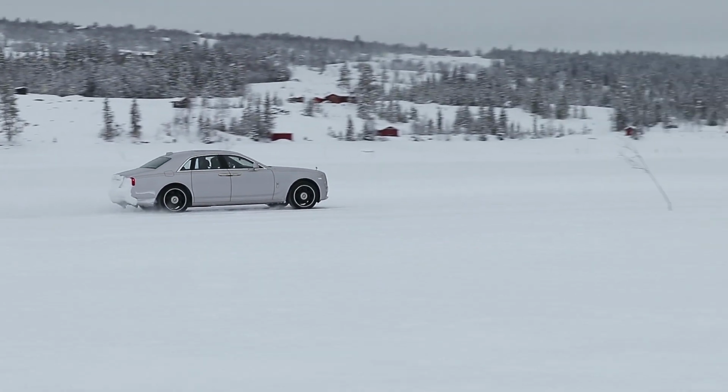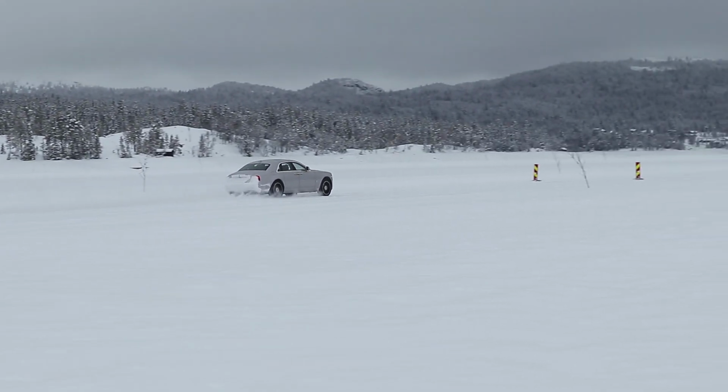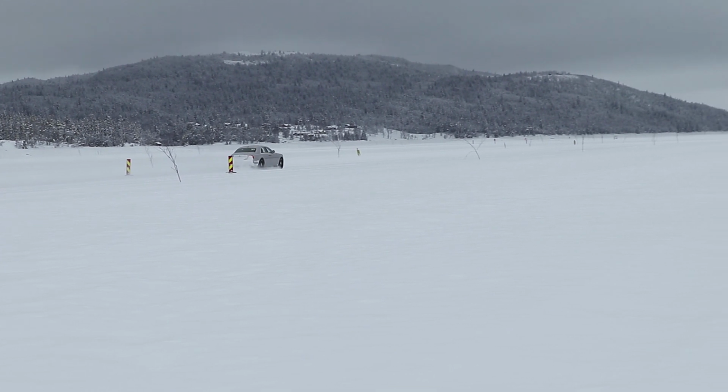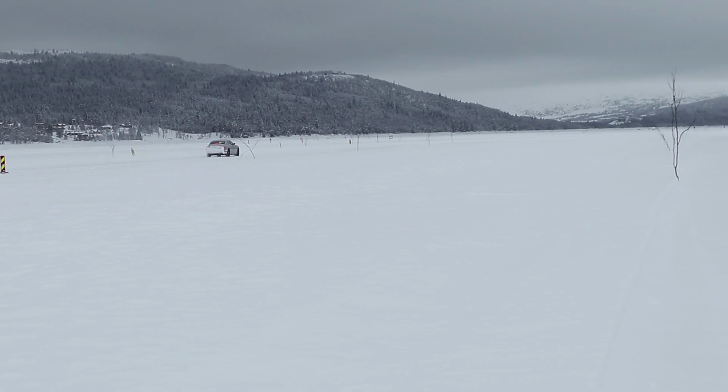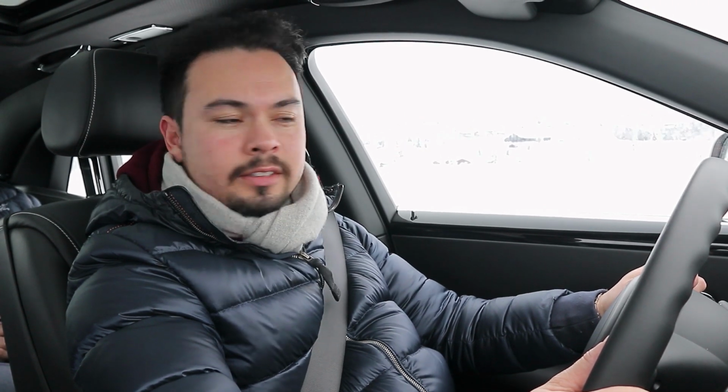And brake here or brake next? Brake on the first cones here. On the first cones, and woohoo! So the seat belts just tucked us in there. 50 meters. Yeah. Perfect.